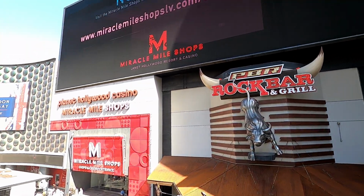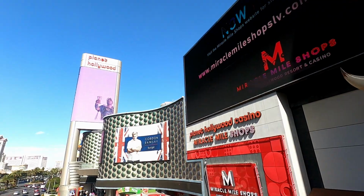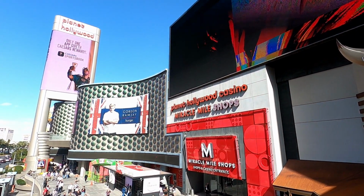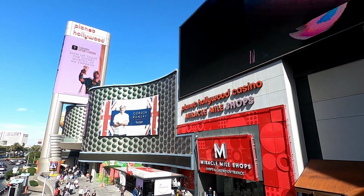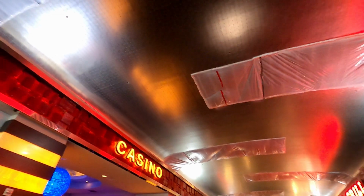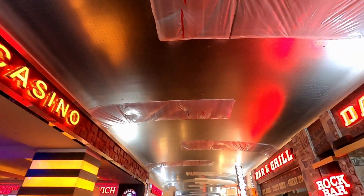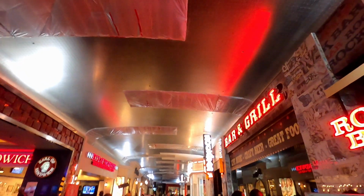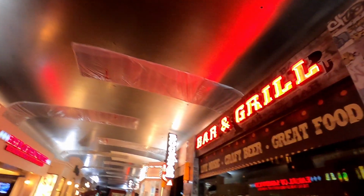Take a look over here. You've got Miracle Mile Shops, and I'm pretty sure that is Planet Hollywood, yes. So we'll step inside, take a look at those shops, and maybe see some of the Planet Hollywood lobby as we're making our way down this way, almost to our destination. Take a look around here. You have a variety of shops, casinos. You got Earl's Sandwich and a milkshake shop I was super interested in down here called Serial Killers. Oh, check this out. Another ABC store as well.